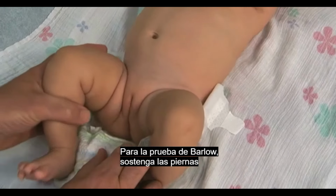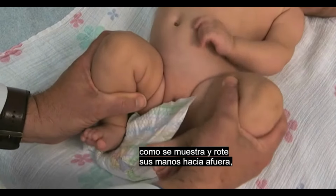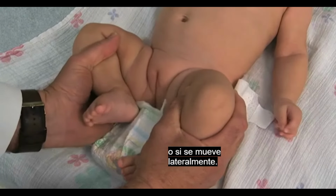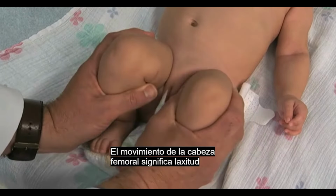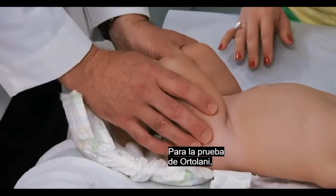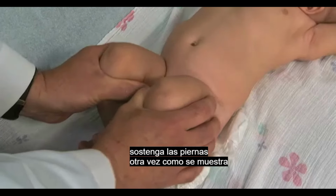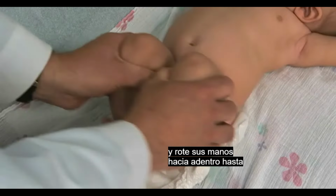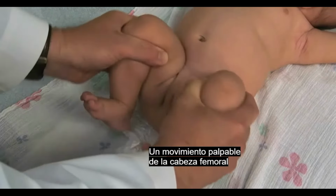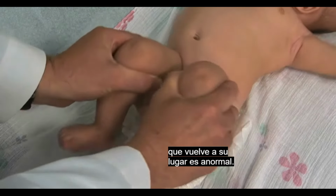For the Barlow test, hold the legs as shown and rotate your hands outward, seeing if the femoral head feels stable or moves laterally. Movement of the femoral head signifies laxity and a dislocatable hip. For the Ortolani test, again hold the legs as shown and rotate your hands the other way, inward, until each knee touches the table. A palpable movement of the femoral head back into place is abnormal.